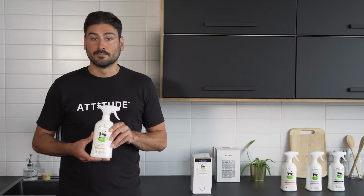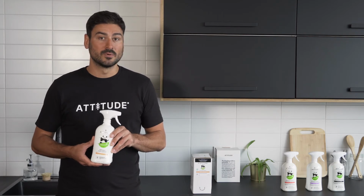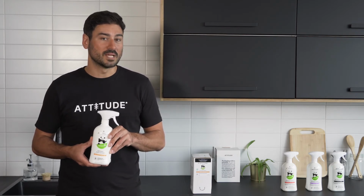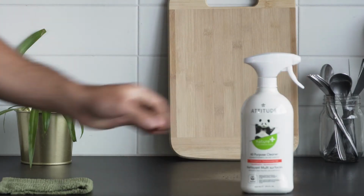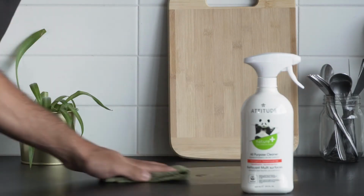It's made with plant and mineral-based ingredients like saponin, which is a mild but powerful cleansing and foaming agent. It's free of harsh chemicals, preservatives, and unnecessary additives, which are commonly found in mainstream household products.